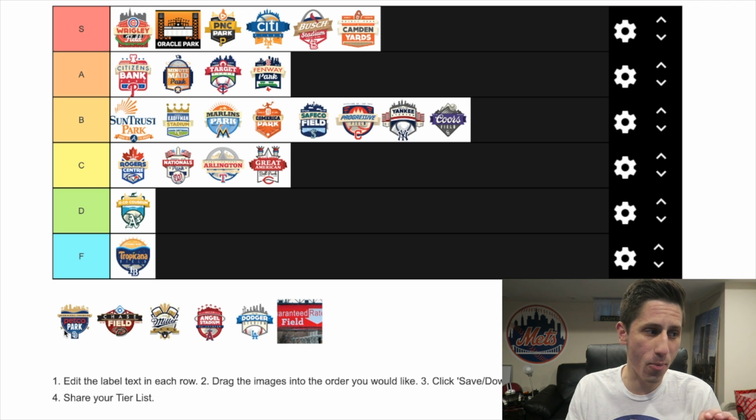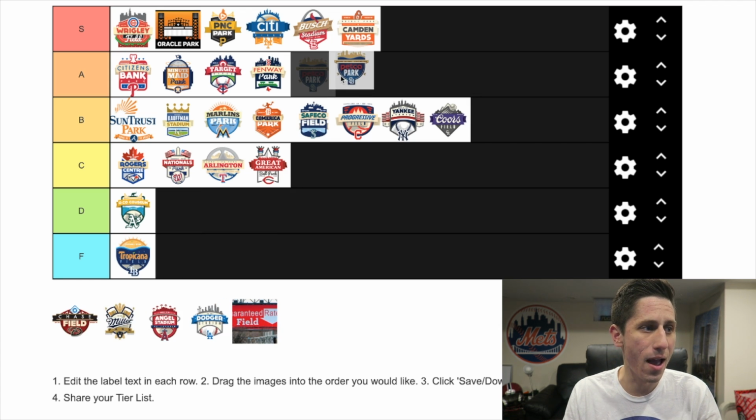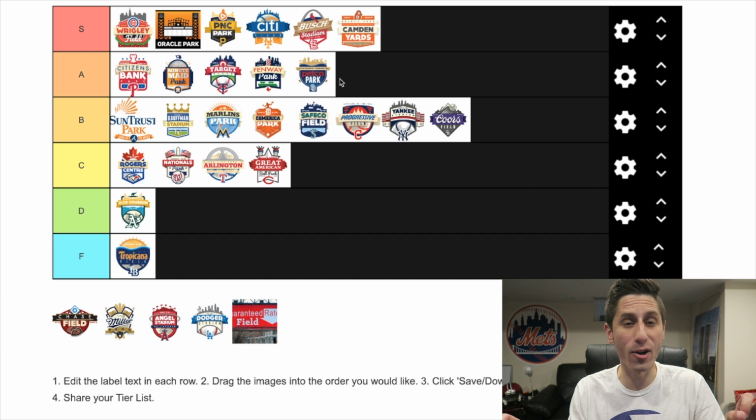Petco Park. I love Petco Park. I love San Diego. That's where I want to live when I'm all said and done with everything that I'm doing. I'm going to drop it in A tier. My biggest complaint with Petco Park, food. I don't feel like the food's necessarily elite there, but I've seen a couple games there. I've loved watching the game there.